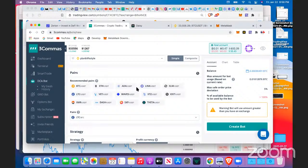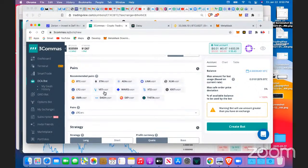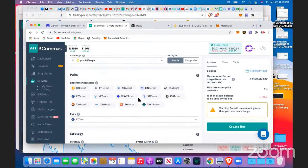Now, there are things on 3Commas. 3Commas allows you to use the bot to trade, number one. 3Commas gives you signals, recommended coins that they suggest are actually good for you to trade. That's why you are seeing this recommended. In your own case, if you don't have it, you have to enable it. It's telling us Bitcoin USDT is good, Ethereum USDT, Cardano, Chainlink, XLM, Litecoin, Waves, XMR, Dashcoin, Theta, and all of these coins are good. Why? Because many traders have entered into them and probably done some analysis. So it's like social trading.